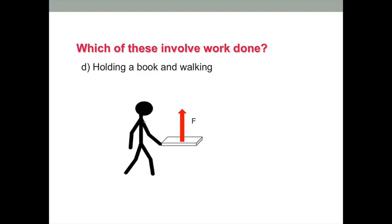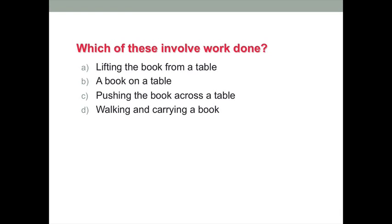But as I'm walking, am I walking upwards? Is the book going upwards because of that? Not really. When I walk forward, the distance moved by the book and by the person is forward. In this case, you see that the force and the distance moved are not in the same direction. So there is no work done, even though there is a force and there is a distance. Let's review. We have gone through 4 situations and we know that for part A and part C there is work done.